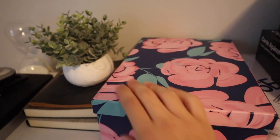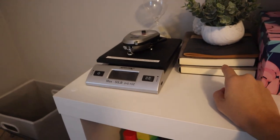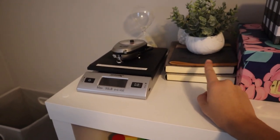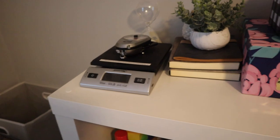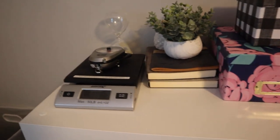So I just keep them in these little boxes that I got from Hobby Lobby. But it would be nice to get something cuter. And then I just have some decor here that kind of needs to be set up better. But right now it's just sitting in the corner here. And don't mind that I'm out of breath because I'm always out of breath now. So I apologize for that.